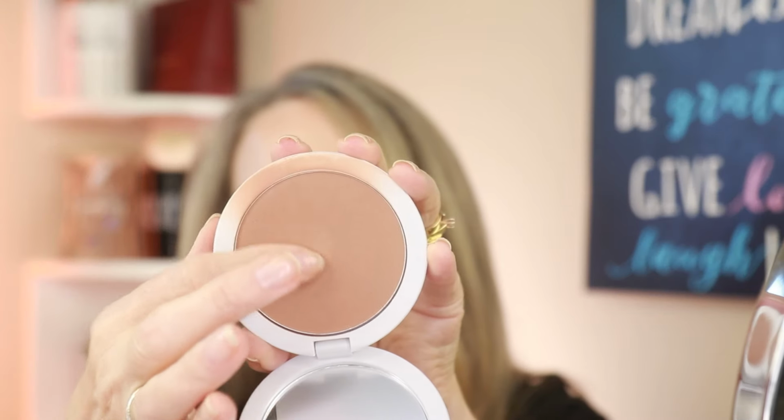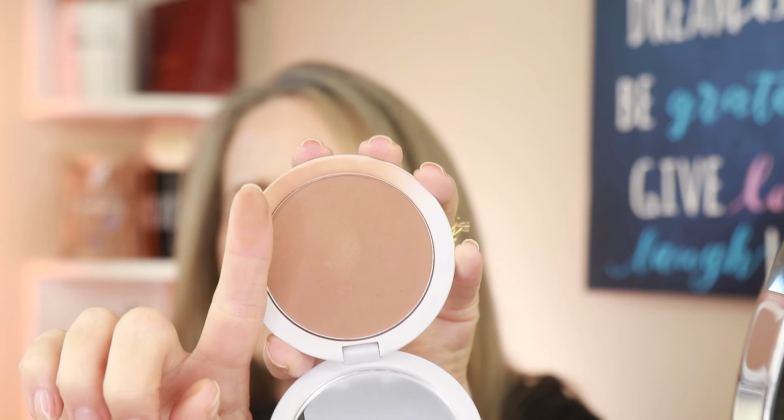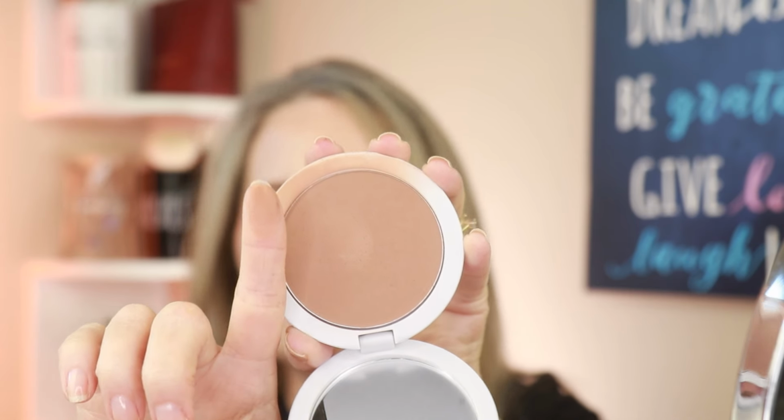And then for my higher end one, I absolutely adore the Makeup by Mario. This is the Soft Sculpt Bronzer. I have this one in the shade Light Medium, but this one is, again, on that really, really buttery side. This shade is a little bit darker than the Milani, but it is the one that I'm wearing today. One of my absolute favorites. The whole Makeup by Mario line is amazing.